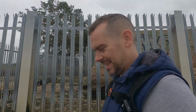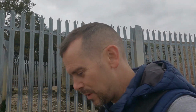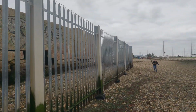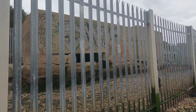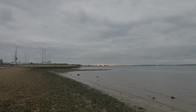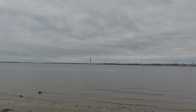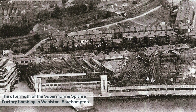So what we're looking at here, and it's a real shame actually that it's fenced off, is an old Bofors Gun platform, or Bofors Gun tower. Now it's falling into the sea, hence why it's been fenced off like this. But these Bofors gun towers, anti-aircraft purposes, and this Solent here, or the Southampton Water going into Southampton, could have been the approach for bombers, because like I said earlier, there was a Southampton Blitz. There was over 2,000 bombs dropped on the city, as well as the Supermarine Spitfire factory being bombed. So defensive positions like this would have been key.